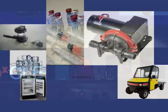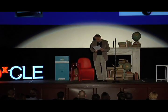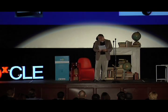What would they do? Well, it turns out that in a poor village, an awful lot of things can be done with surplus time. You could have the refrigerator to pump the water through the sand filters, refrigerators for food, perishable dairy products, or keeping vaccines for emergencies.